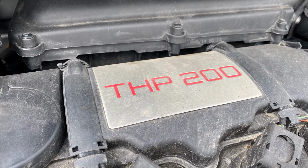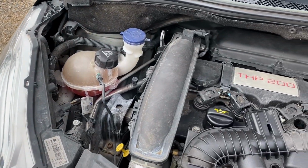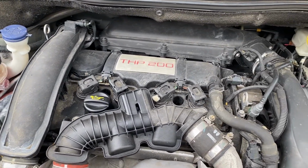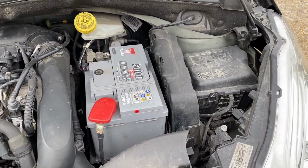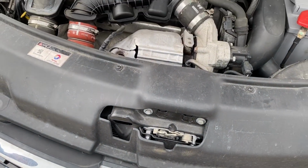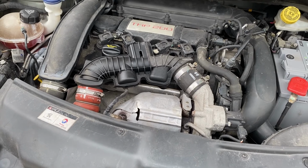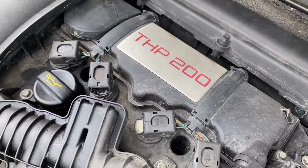This is the THP 200 variant of the Prince engine, which can also be found in the Peugeot RCZ. The Prince engine was jointly developed between PSA Peugeot Citroën and BMW, and doesn't have the best of reputations due to having a timing chain that had a lifespan shorter than Warwick Davis. The THP 200 variant, however, gained BMW's Valvetronic variable valve lift, which led to timing chain issues becoming irrelevant.